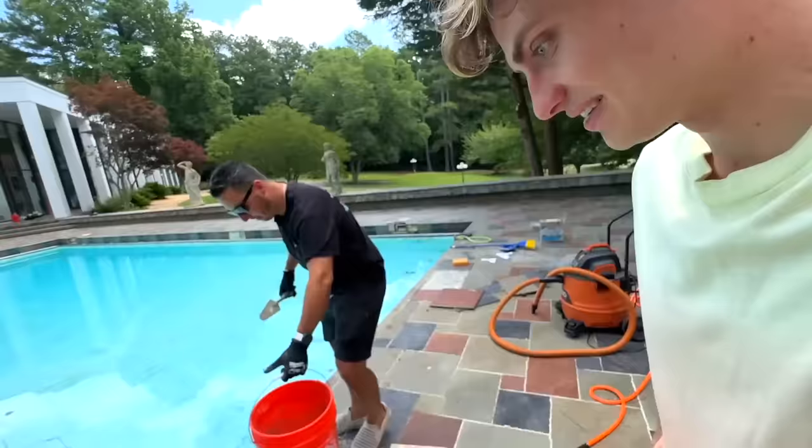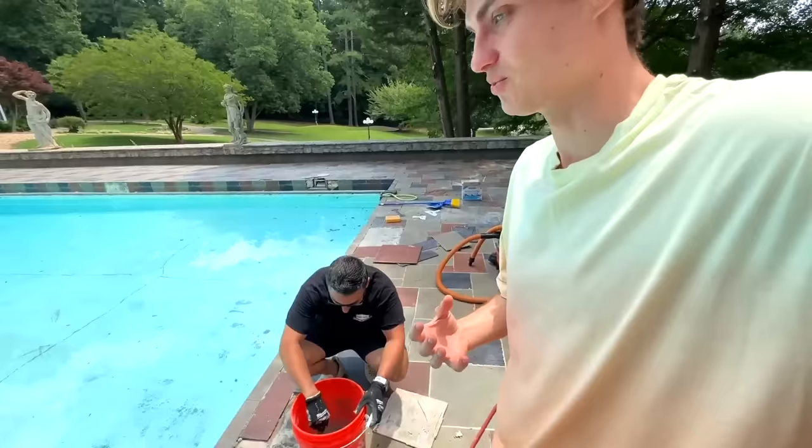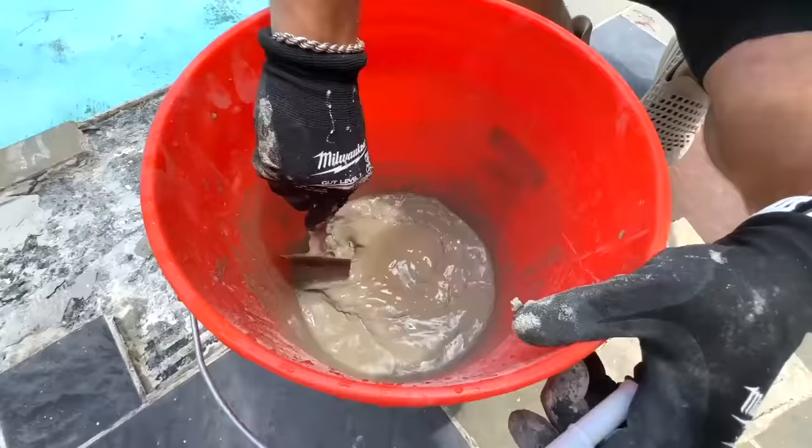So basically what Andrew's got right here, that's liquid rock. So if you just wait, that's gonna turn to stone. Really quick, in like 10 minutes, it'll be hard. That's insane. It's literally as liquidy as water. You could drink a cup of it if you want, but then it would turn to stone in your stomach, which would be horrible.